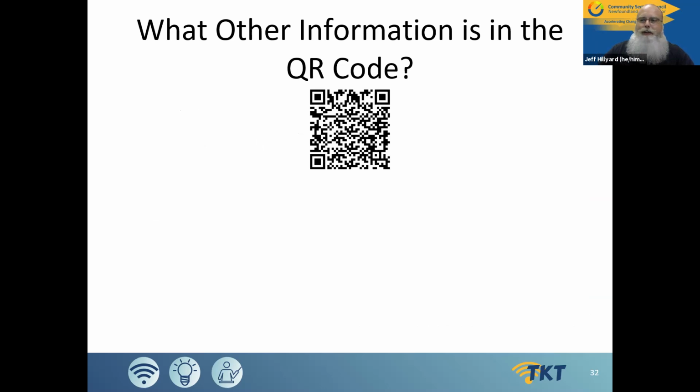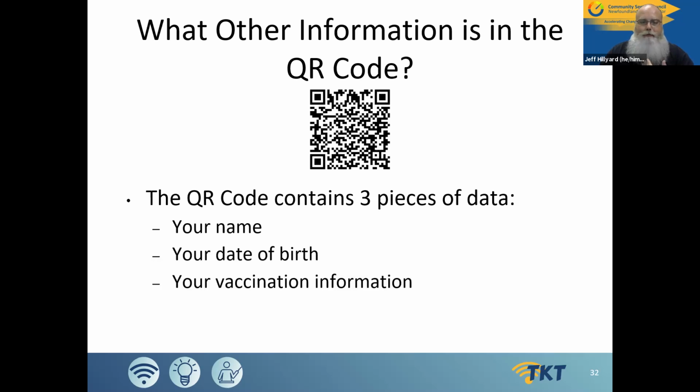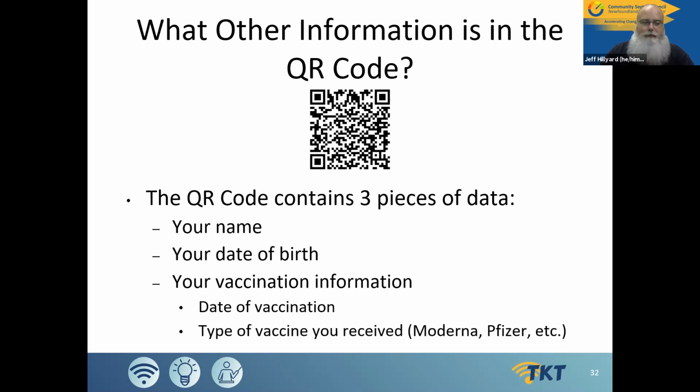What other information is in the code? I've seen a few media stories on this the last couple of days, and it's something that can sound really scary, but it's not really that scary. The QR codes contain 3 pieces of data. The first one is your name. The second one is your date of birth. And the third one is your vaccination information. So that's things like your date of vaccination and the type of vaccine you received, Moderna, Pfizer, etc.